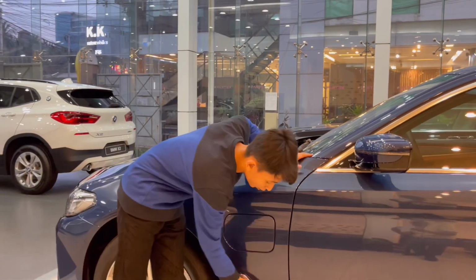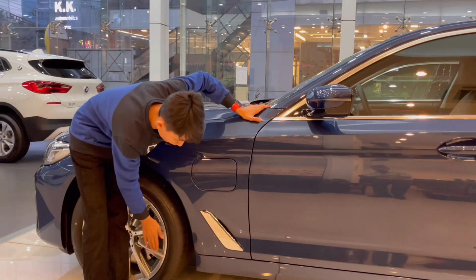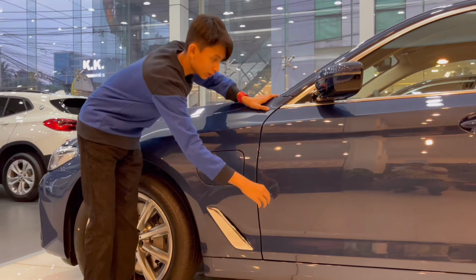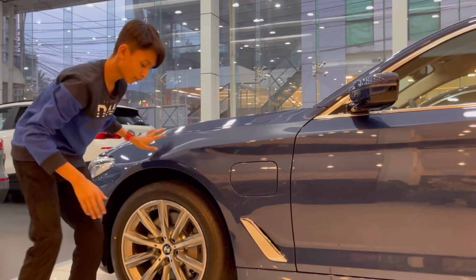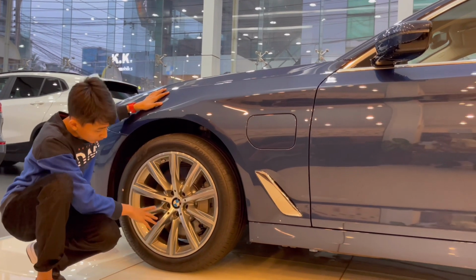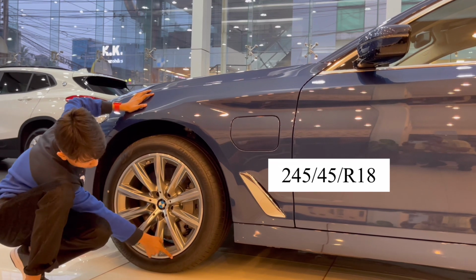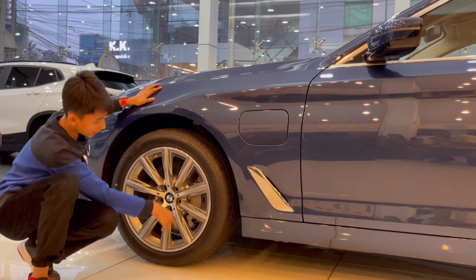Then you have a little opening over here for this air vent. This is actually real. So from the wheel, the air goes out till here, and this is also in chrome. And then we have the front wheels. So the front wheels are, where is it? Here, 245/45 R18s.